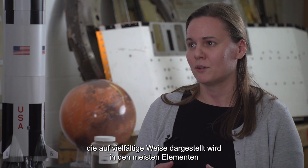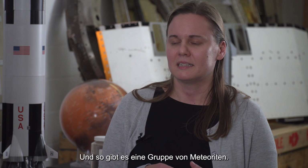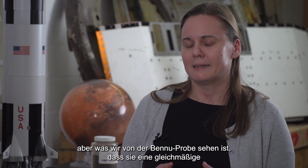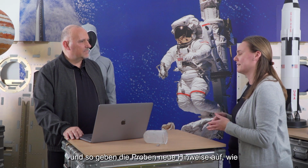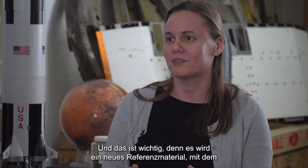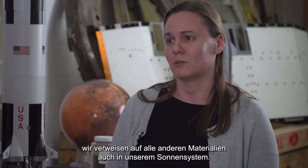And one thing as sample scientists or cosmochemists that we like to refer to is the composition of our solar system, which is represented in a lot of ways, in most elements, by the composition of the sun's photosphere. And so there's a group of meteorites, it's quite a small group, but we think they represent that solar composition. But what we're seeing from the Bennu samples is that they might be an even better representation of that solar composition. And so it's giving us new hints as to what that chemistry might actually be, and that's important because it becomes a new reference material to which we refer all of the other materials in our solar system.